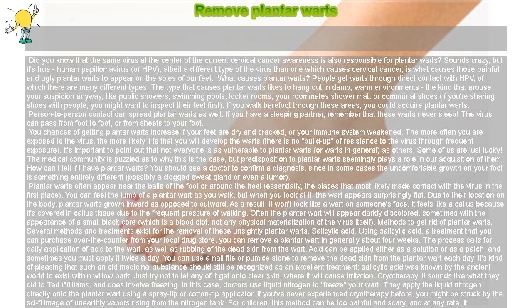Remove plantar warts. Did you know that the same virus at the center of the current cervical cancer awareness is also responsible for plantar warts? Sounds crazy, but it's true. Human papillomavirus, or HPV, albeit a different type of the virus than the one which causes cervical cancer, is what causes those painful and ugly plantar warts to appear on the soles of our feet.